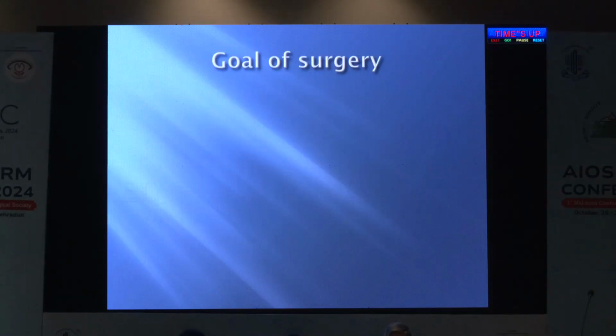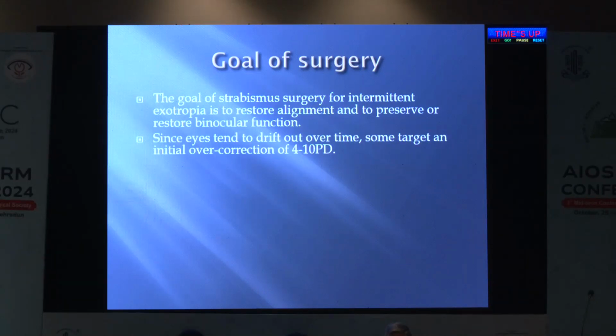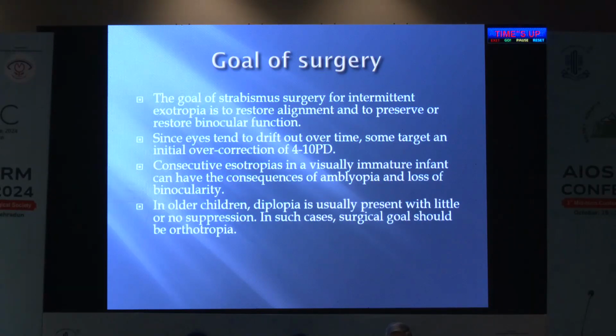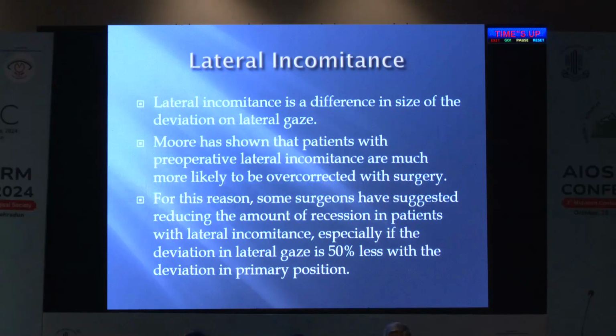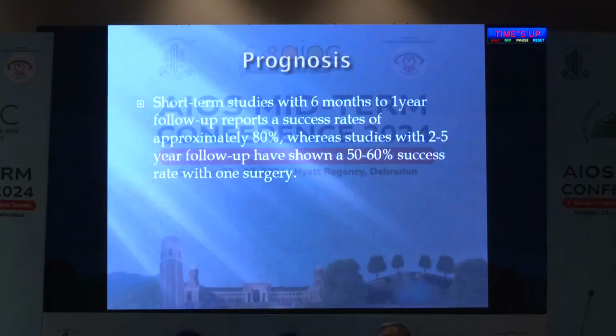Please sum up, please sum up. Yes, sir. The goal of the surgery should be to realign the eyes, preserve binocularity, and not develop amblyopia, so that the children have preserved stereopsis also. There are a lot of controversial issues in this, so we need to treat these patients very wisely. Thank you so much.